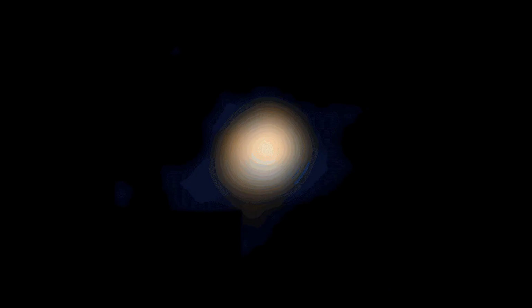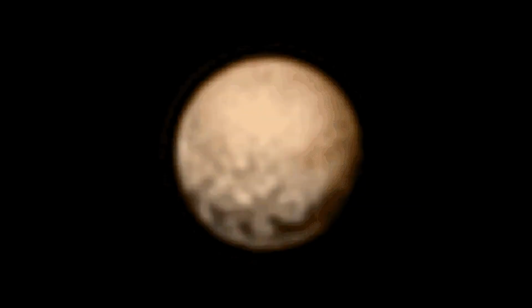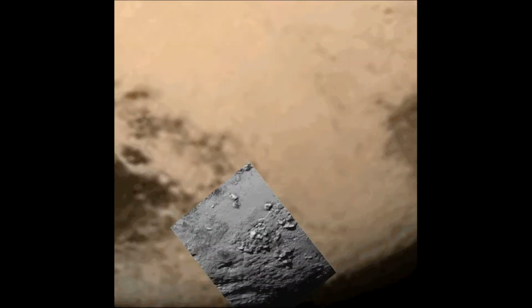Pluto was only discovered back in 1930 by Clyde Tombaugh, who, by the way, went to Nathan's alma mater. And we've never really gotten a full view of it until now. Check out this GIF, or GIF if you must, of Pluto through the years, starting with a digitally zoomed in image of how Pluto would have appeared to Tombaugh, going through images taken by Hubble and the now New Horizons. So for the majority of time that we've known of Pluto, it's basically been a pixelated smudge. But now we have this.